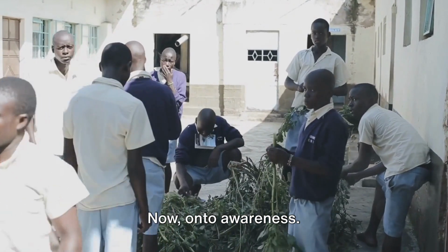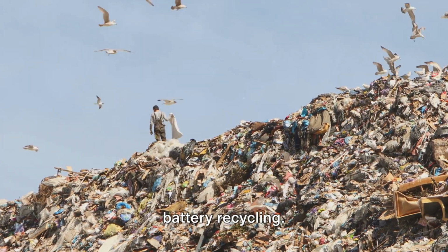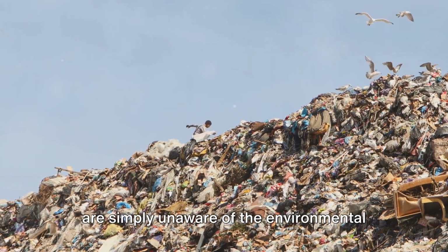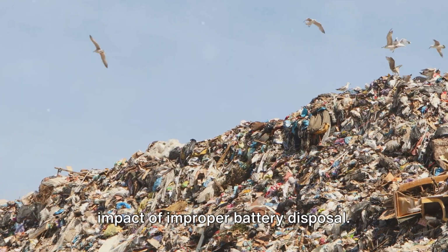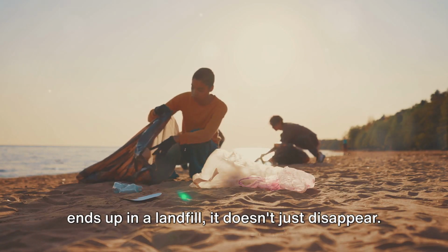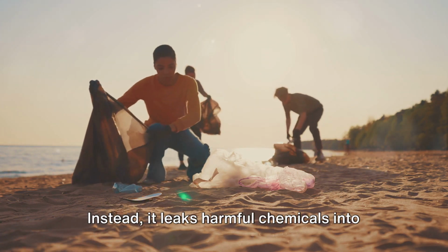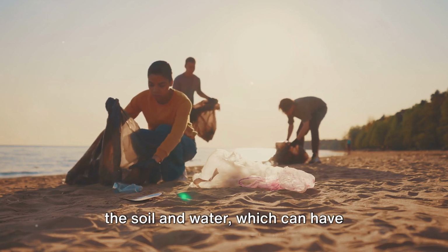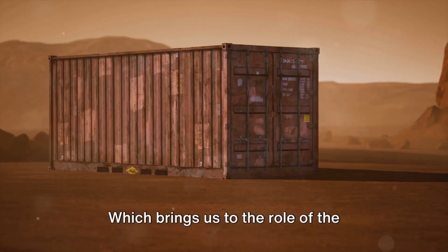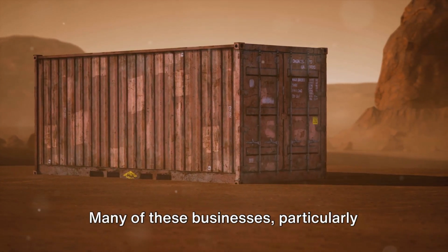Now, onto awareness. There's a significant lack of knowledge and understanding about the need for battery recycling. Many consumers, and even some businesses, are simply unaware of the environmental impact of improper battery disposal. They don't realize that when a battery ends up in a landfill, it doesn't just disappear. Instead, it leaks harmful chemicals into the soil and water, which can have devastating effects on local ecosystems and the health of nearby communities.